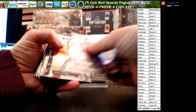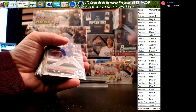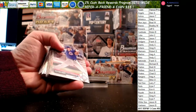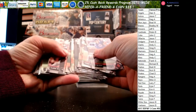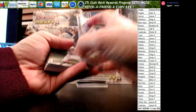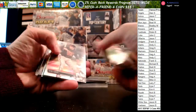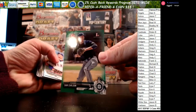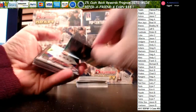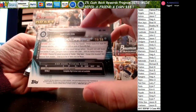Otto, Danner, Melendez, Hensman, Rios, Hiura, Perez, Tatis, and Sedlock. Allen, Corey, Hensman, Corey, we've got green paper, Sam Carlson for the Mariners. 79 out of 99.